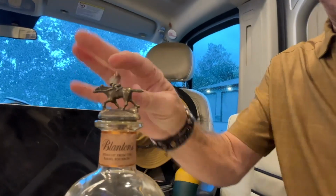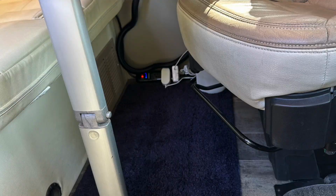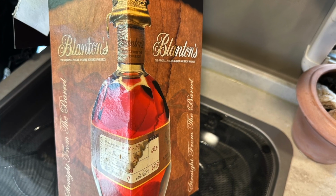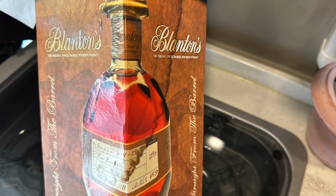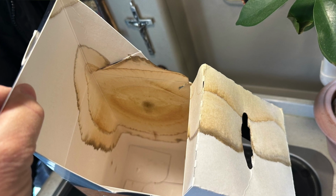break open the seal. It doesn't have a good seal to start with, but the seal actually broke. And what I didn't realize, because I have a bathroom mat carpet with the foam backing, kind of sealed that vault, and even though half of the bottle leaked out, I didn't smell it because it was sealed in. So my van, Miss Lily, drank half a bottle of this Blanton's. But wait, it gets worse.